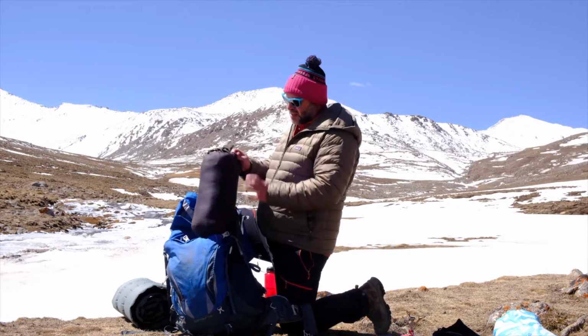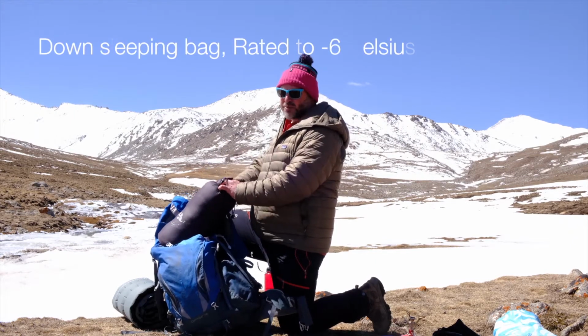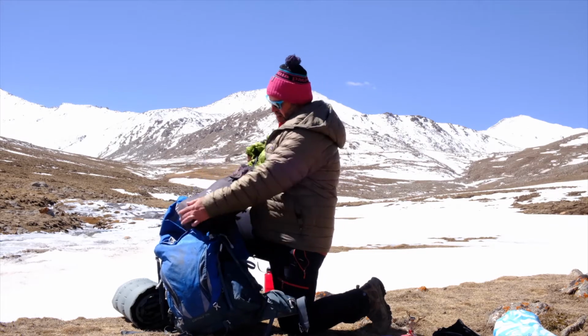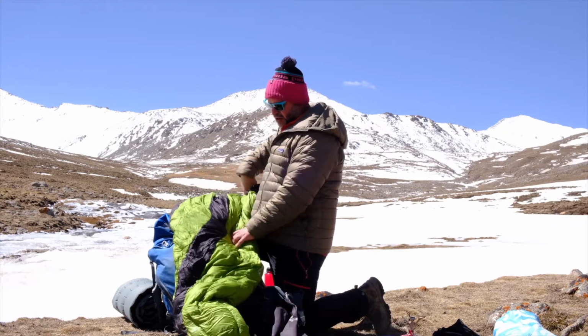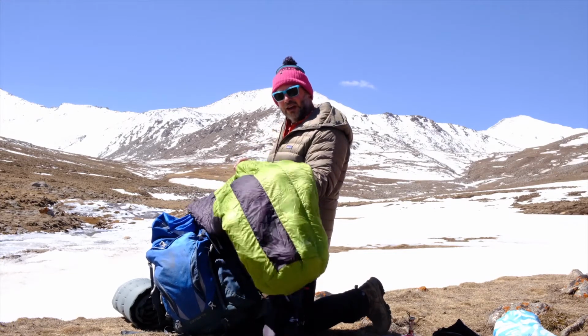This is my sleeping bag. It's called a Big Agnes. This is a down sleeping bag. It's pretty expensive. This sleeping bag is worth about $300 US. But I've been so happy with this. I've had this about 10 years, and you can see it's a nice down material. This is rated to about -6 Celsius or about 20 degrees Fahrenheit.